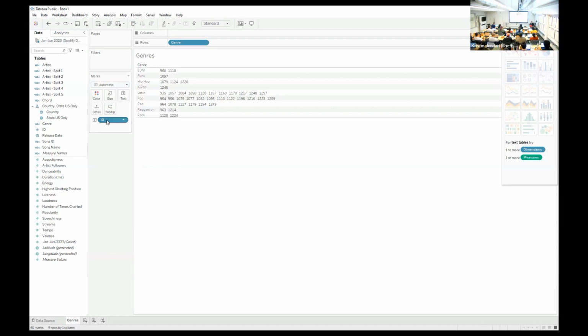So ID is literally the ID numbers of each of the songs. There's one funk song with the ID number 1097. That doesn't tell me anything. What I want to do is count how many ID numbers are in each of these rows. To do that, I click on the little caret on my ID button, or pill. Tableau likes to call these blue, and you'll see some green, fields pills. You get a whole host of options, but the one that I'm interested in is measure, because I want to count the number of IDs.